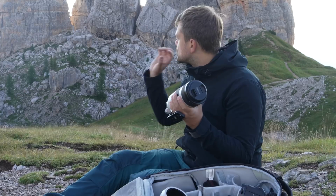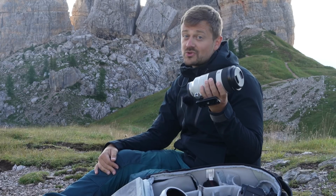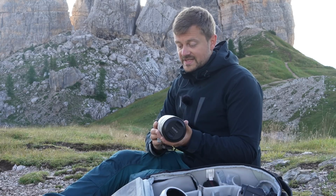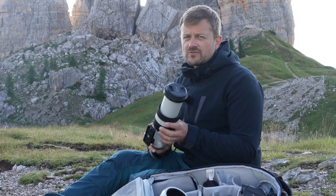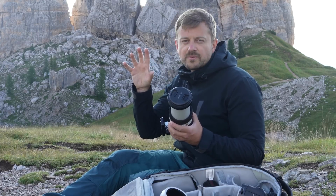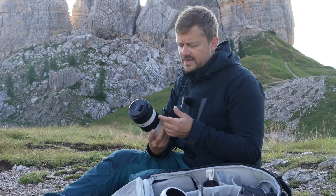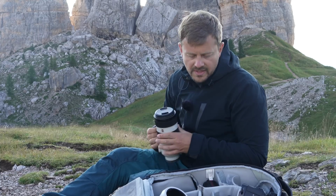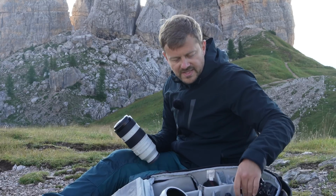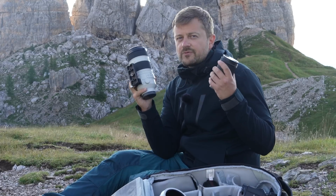Fantastic lens, really to zoom into all those background details, which is so good to have, especially here in the Alps. Really brilliant lens. It's a little bit soft when you have zoomed all the way in, so from probably 350mm to 400mm, it's a little bit soft, but it's completely acceptable, although it's a little bit on the expensive side.